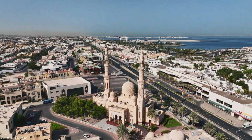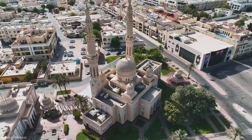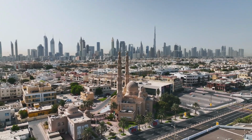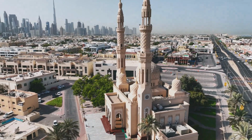through guided tours by the Sheikh Mohammed Center for Cultural Understanding. These tours promote interfaith dialogue and offer insights into Islamic traditions. Especially captivating at sunset, Jumeirah Mosque is a must-visit for those interested in culture, history, and architecture.